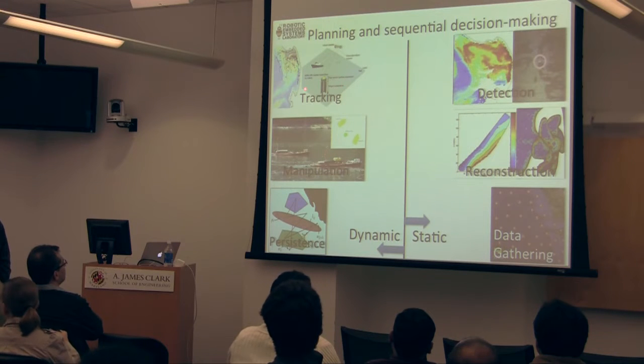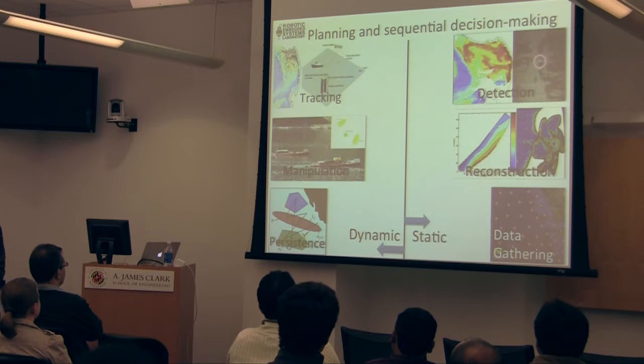Explicitly in the work on tracking, we're interested in things that move somewhat faster. We're interested in fast-moving algal blooms or bloom dynamics that split into different pieces, and we want to build maps of these. We have some limited work also in manipulating objects on the surface of the water, and then some work on persistent surveillance of bodies of water.